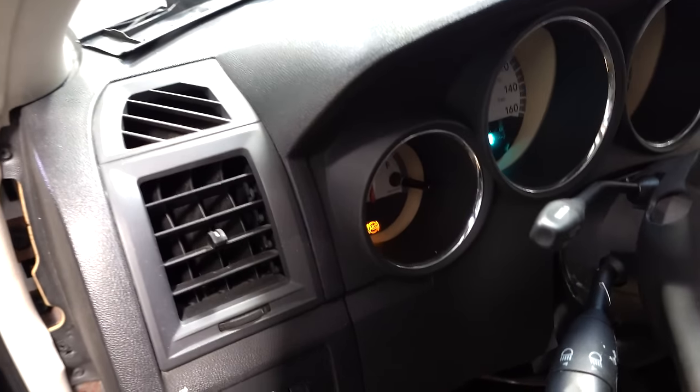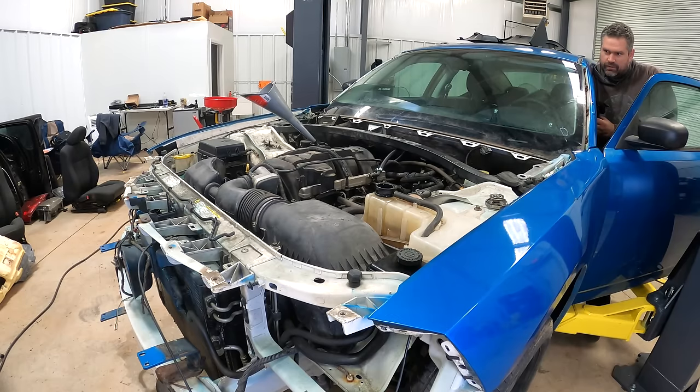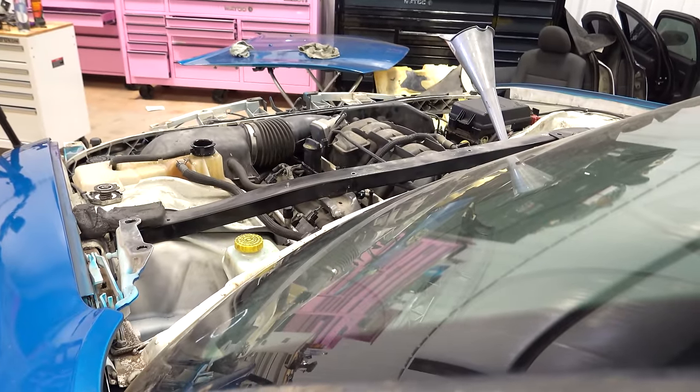We're getting a security blink, so I don't know that it will start, but let's try. Okay, well, it's doing more than the old engine did.